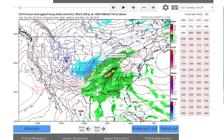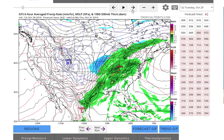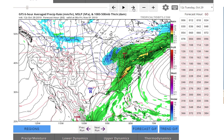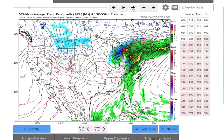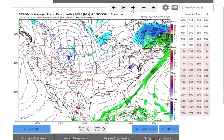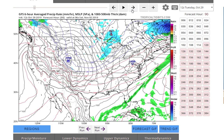Some heavier rain here. And the snow behind it, and then it just kind of slowly moves off to the east. Get some pretty heavy showers here. Eastern seaboard, it's going to hit you guys as this low moves on and continues to strengthen. Could be some big snows in the upper Great Lakes region here. This is Friday. And then it just heads off to the north and east and slams the east coast there with a bunch of rain. And then it gets a little quieter throughout the country.